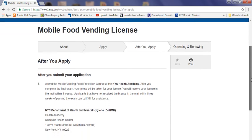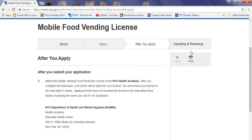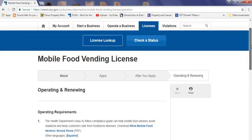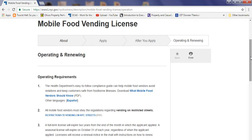It does take 3 weeks to get the license by mail. This is the New York City Department of Health and Mental Hygiene, Health Academy, Riverside Health Center, 160 West 100th Street, New York, New York, 10025. This is the place. Every 2 years, or whatever you applied for, for example seasonal, you want to make sure everything is correct. So that's how you apply for the mobile food vendor license.